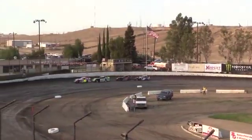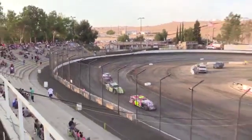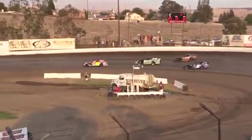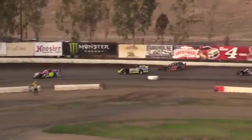So now we got 4 Sport Mods left on track. A one and done rule, you bring out the caution, you are done for that race in this heat race. I'm not sure about that in the B main. But if that's the case, you definitely don't want to screw up in that.